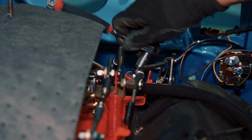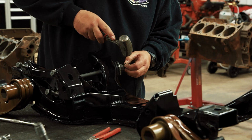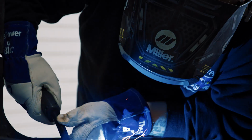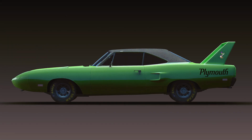This is Graveyard Carz. On this episode of Graveyard Carz, work continues on our 1969 Hemi Roadrunner convertible. Mark and Mike build out the suspension for the 1971 Challenger RT, equipped with a rare formal roof option, and the team begins the task of converting a 70 Roadrunner into a Superbird tribute.